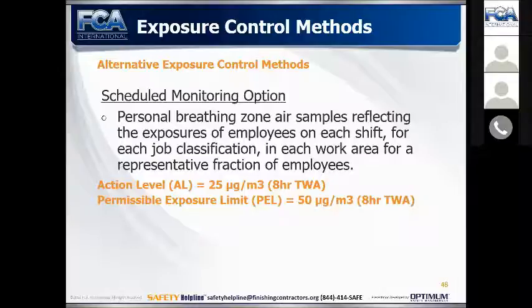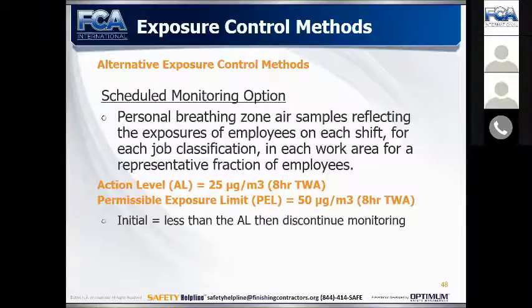So once we do our scheduled monitoring, our initial testing, if it's less than the action level, we have that documented and we're showing, all right, now the standard doesn't apply to me, because the only exception for this standard not to apply to you is that we're below the action level. And if we can prove that through air monitoring, then it doesn't apply. And everything we're talking about here for that particular task would not be included in the new. You don't have to comply to the standard.